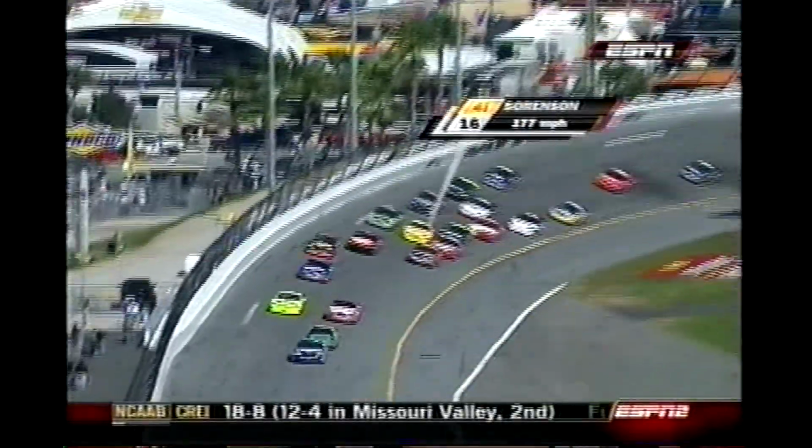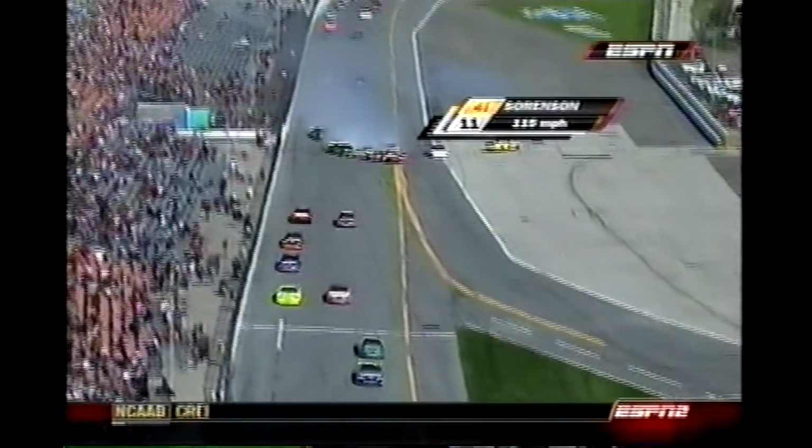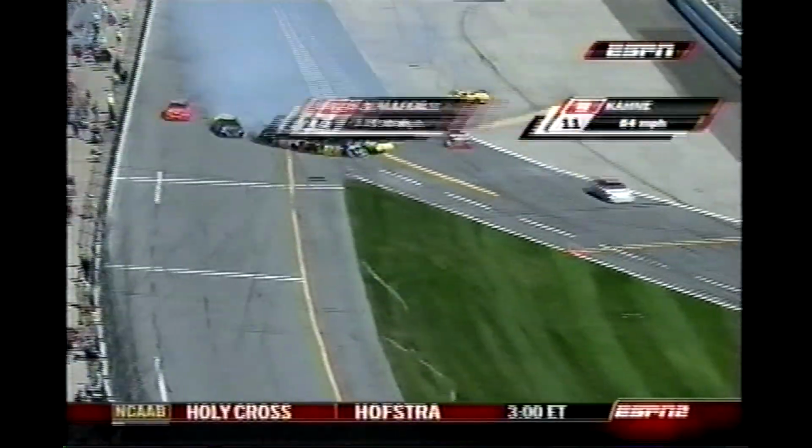Here the cars come off turn four. That's the miles per hour for Reed Sorensen. You see suddenly the car just goes sideways and watch the speed just drop off.